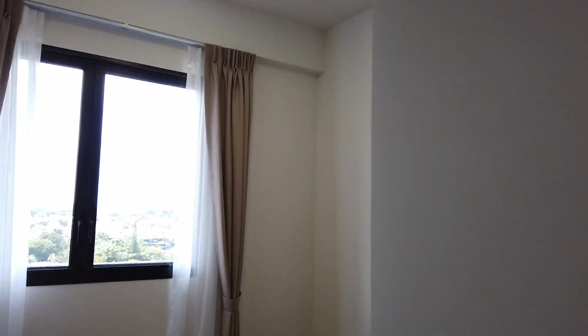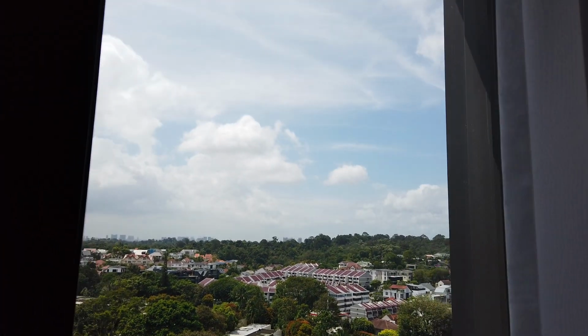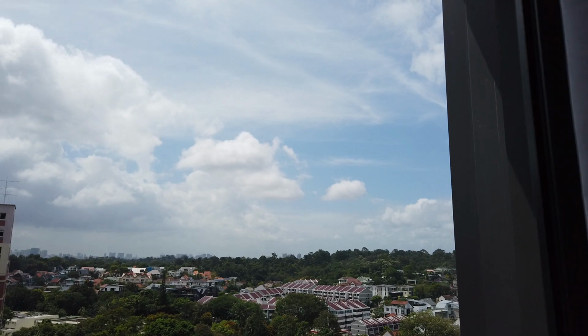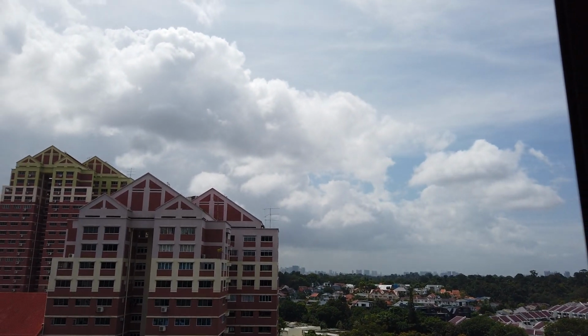So this is one of the common rooms. So actually the common room and the master bedrooms, they all lead out to the same view. Yeah, and that's the view that you get. So it's actually pretty windy.